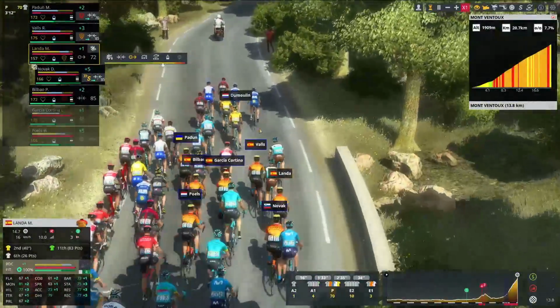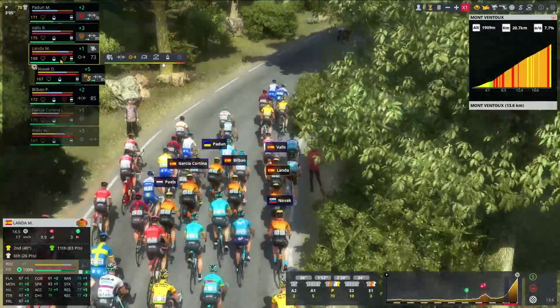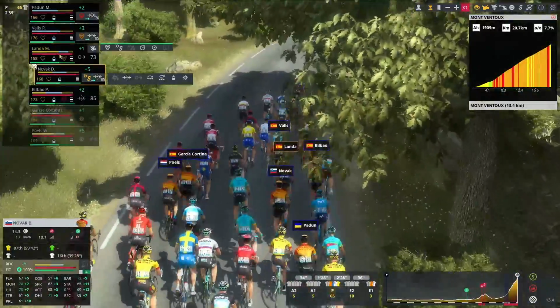So 15k to go on Mont Ventoux here, guys. You can see we've still got 70 riders in this group. The pace has been pretty fast though. Ineos have been on the front, so have FDJ.